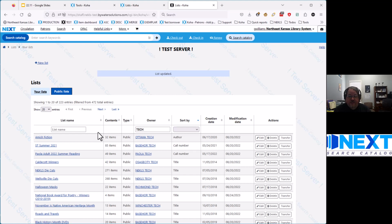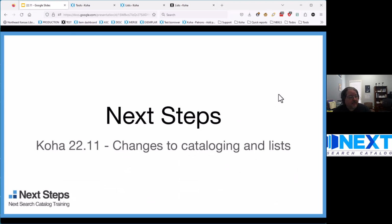All of these features in the new version give us the ability to better manage the public lists and get that list of public lists in the OPAC down from 472 to maybe something a little more manageable. So those are all things that will be coming up in the new version related to lists. So those are the big changes coming to cataloging and lists in Koha 22.11.